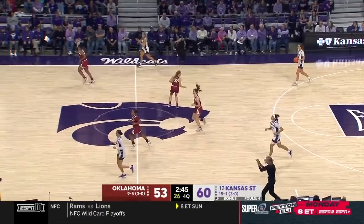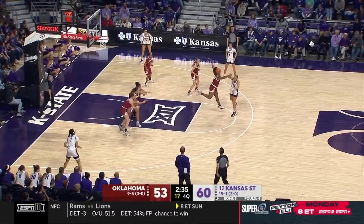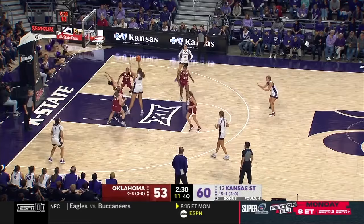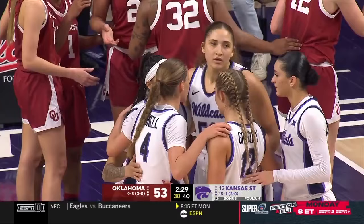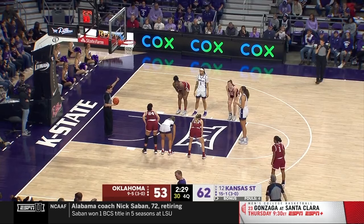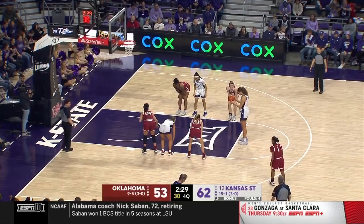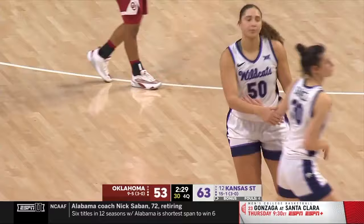It's a 7-point game with 2:40 remaining. Neither of these teams have lost in Big 12 play yet. One of them will experience their first loss in conference play. There's Lee waiting for it. Oh! They're going to call it on defense. Boy, she led with her elbow. But the defense called for it on that one. Skylar Van. She completes the three-point play, and to take her out on defense, Sanchez going to come into the game.